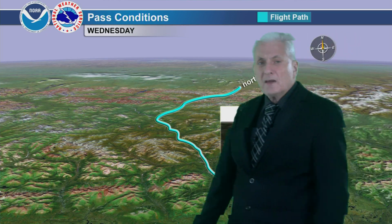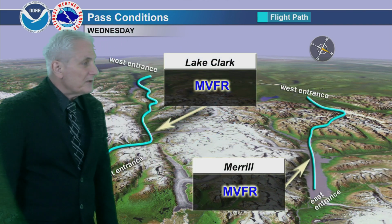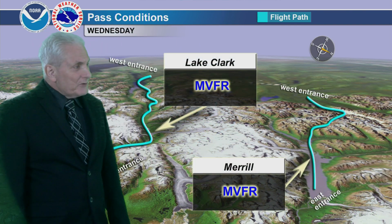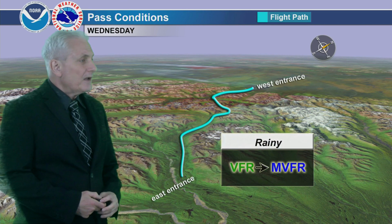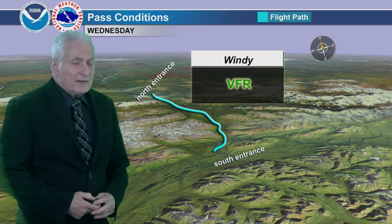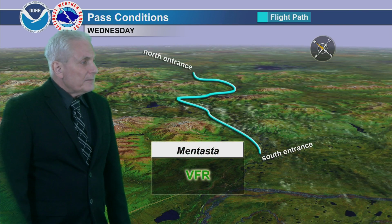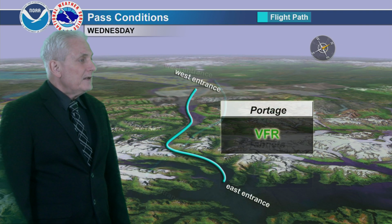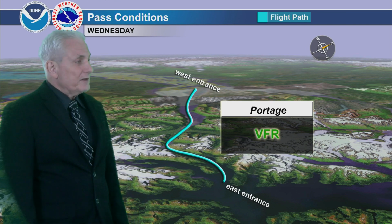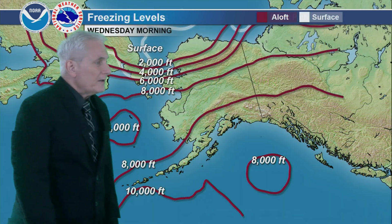Passes for tomorrow: Anaktuvuk and Atigun, VFR for both passes up there in the Brooks Range. Lake Clark and Merrill, marginal VFR. Windy starting out VFR, becoming marginal into the afternoon and evening. And Windy Pass VFR. Isabel VFR, Mentasta VFR, Tahneta, another VFR day, as well as Portage, one more VFR day hopefully, and for Chilkoot and White, VFR as well.